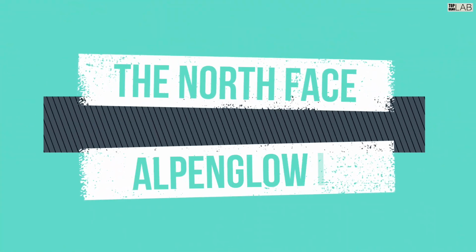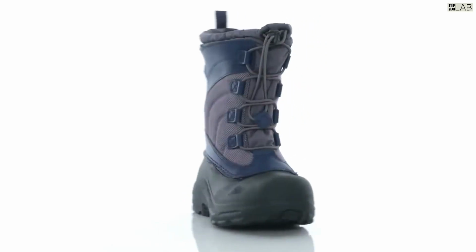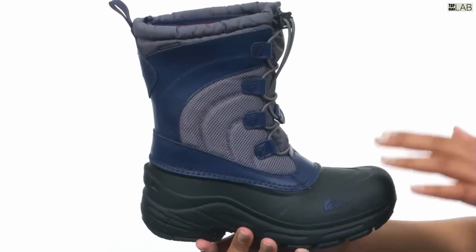The Youth Alpenglow V waterproof boots are cold weather favorites. These winter boots have laces for a secure fit, are easy to put on and take off, and have protective rubber shells that are tough enough for even the most active little explorers.